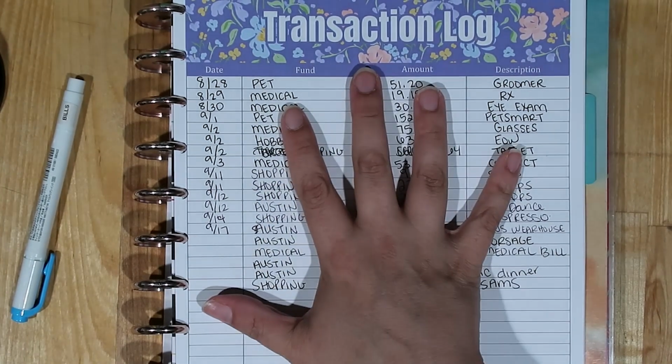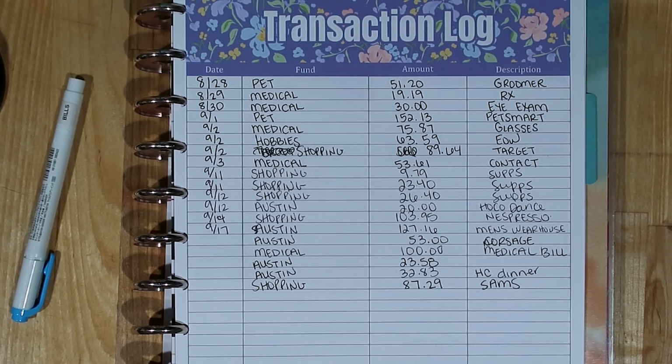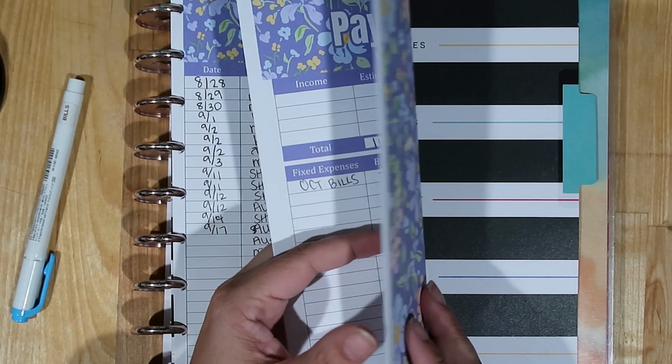Whew, okay. Lots and lots of spending happening in our sinking funds. I'm thinking that I need to start adding more money to our short-term savings because we are spending it faster than we are saving it, which is not ideal. Okay, let's go ahead and flip back now to our paycheck budget.